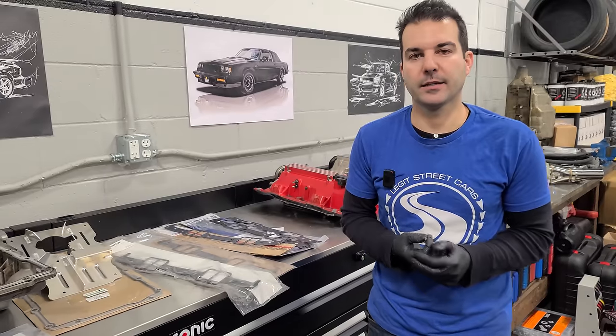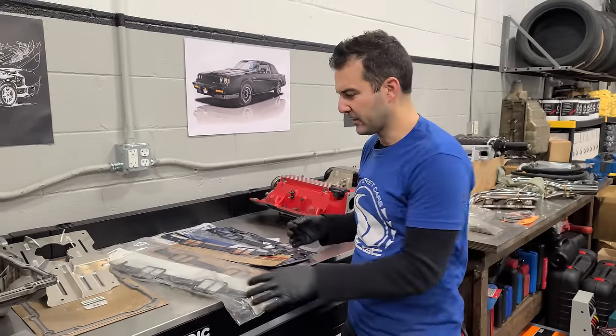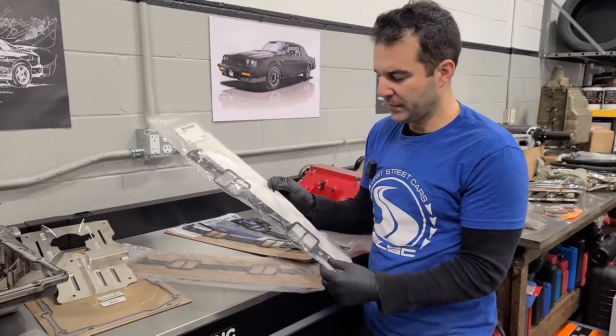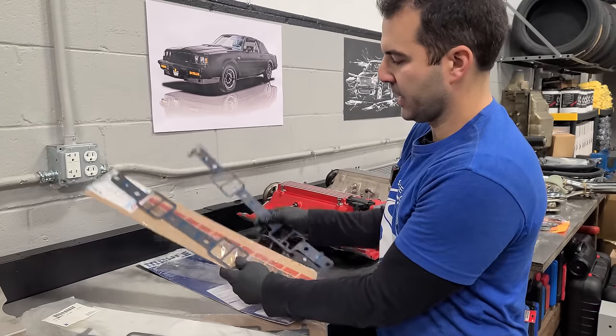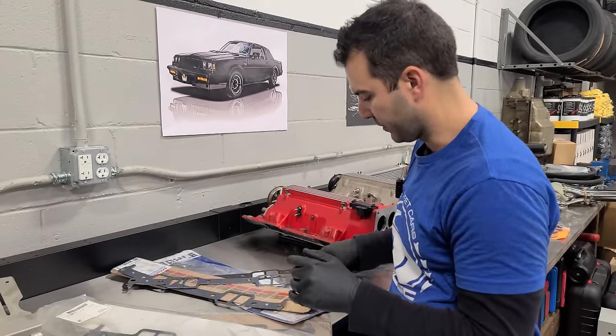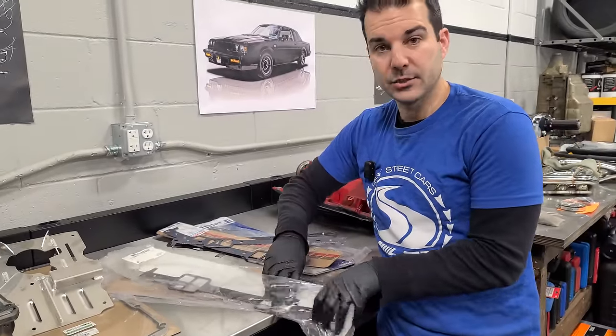All right, guys, it is a couple of days later and we've had some big developments in the world of LT4 intake gaskets. This was quite the debacle. As you can see, I have a bunch of gaskets from all sorts of different brands. And if you have one of these LT4 intakes, definitely just go straight to GM.